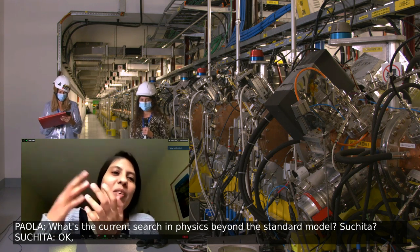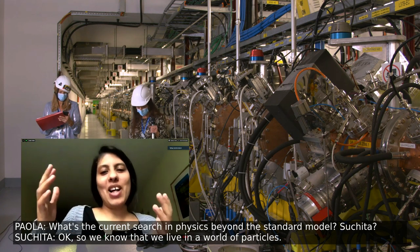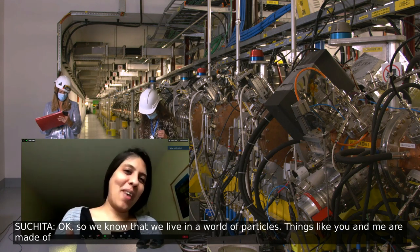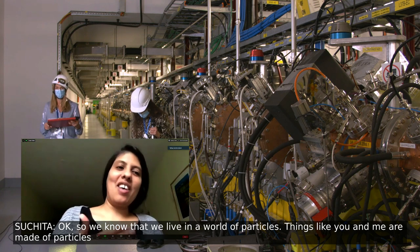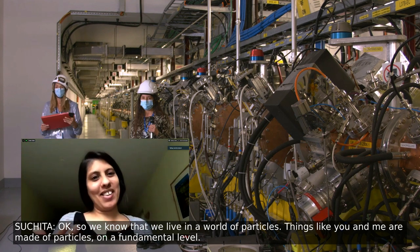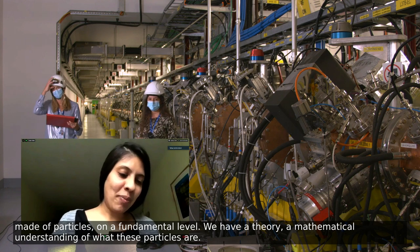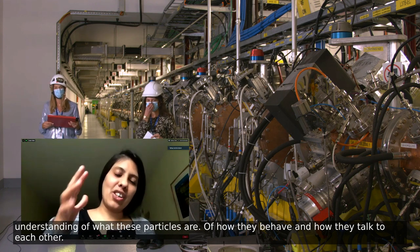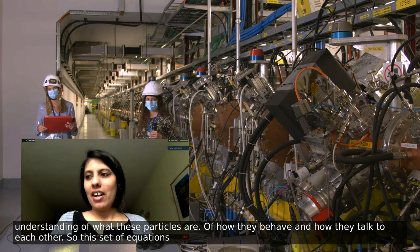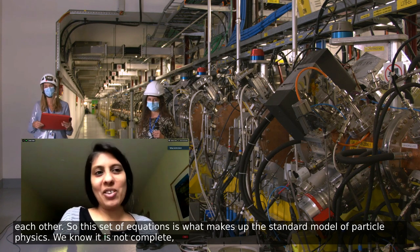we know that we live in a world of particles, okay? Things that you and me are made of at its very fundamental level are made of different particles. And currently we have a theory, we have a mathematical understanding of what these particles are, how they behave and how they talk to each other. So this theory, this set of equations is what is called the standard model of particle physics.